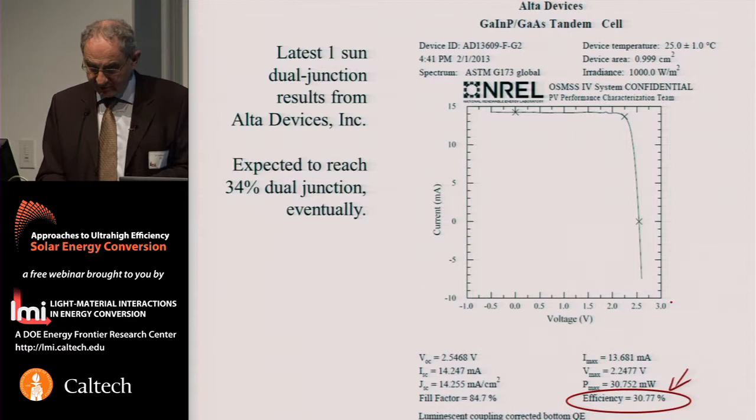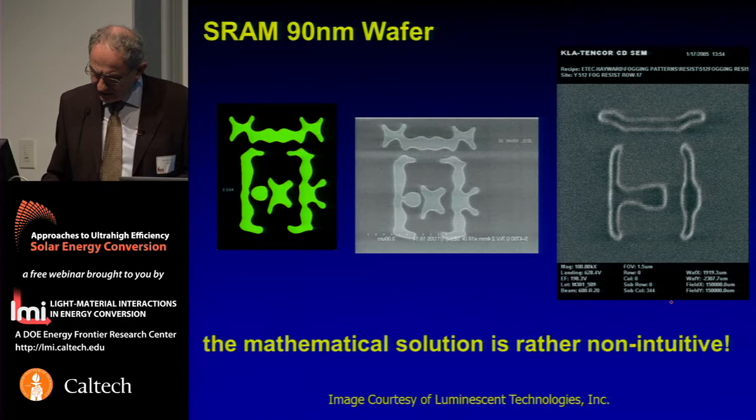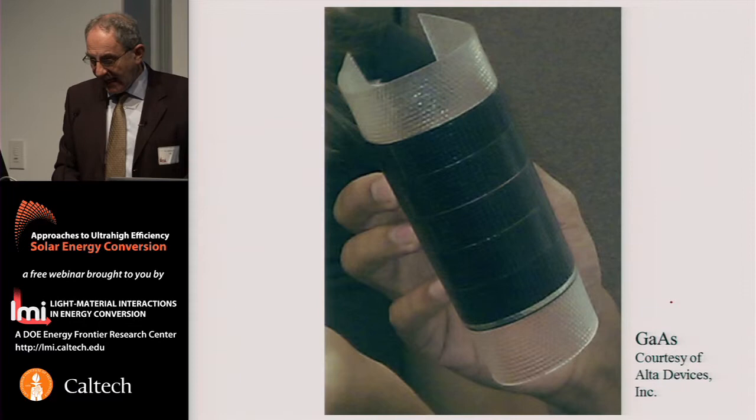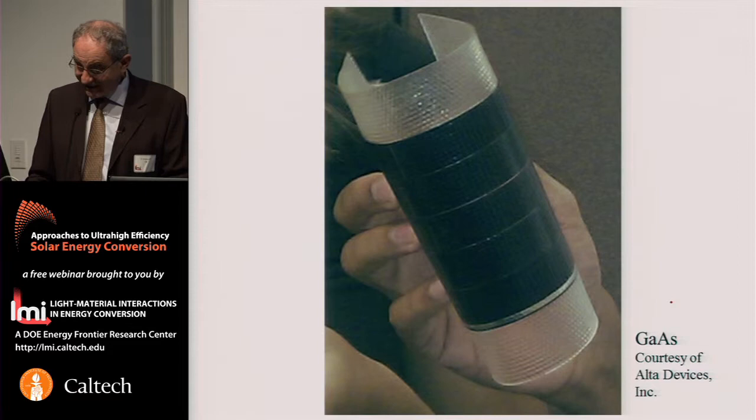And just to show what it looks like, whoops, it is jumping ahead for no reason that I can figure. Let me go back. Okay, so you got a preview of all the upcoming slides. But this is a picture, not a picture, this is the actual cell itself showing the flexibility and showing how adaptable it is. And so it goes along with some of the other ideas that you've heard, is that we're entering a stage of very high efficiency and very low cost, and it's taken a long time for the field to get to this point.